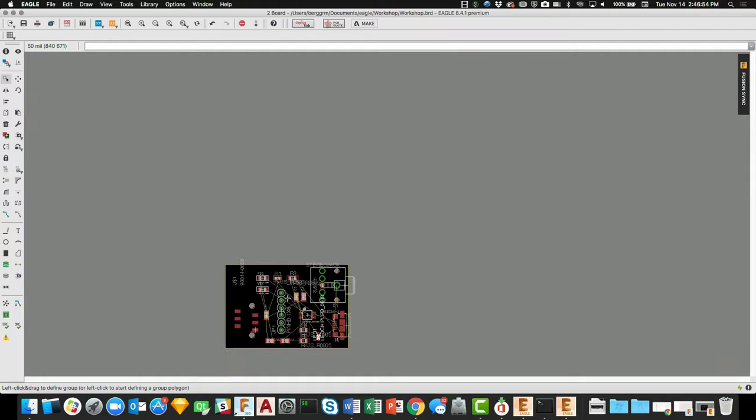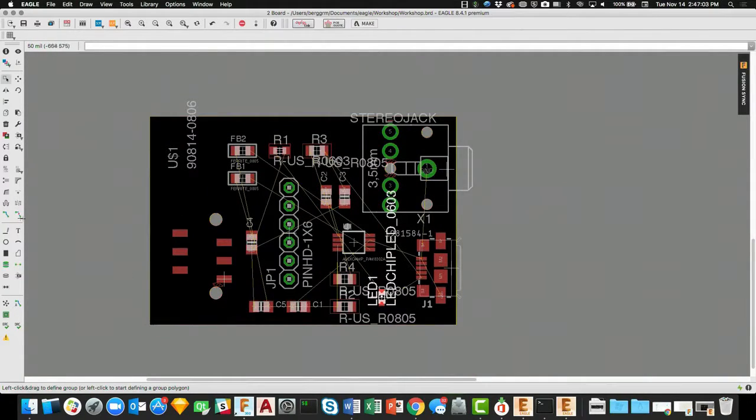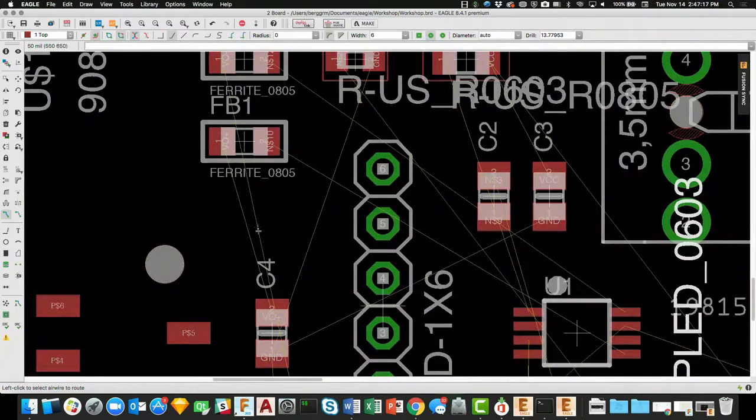So once I've done this, let me show you just the basics of routing the board together. So there are two tools here. There's a tool for routing and a tool for ripping up connections. The routing tool is what I would use to create connections between components, and I would use these air wires to guide me in that routing process. So if I choose the route tool here, and I click on a connection here, a pad, I can create a physical connection on the board. Now that would actually be done in copper.